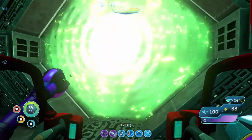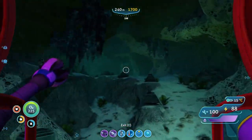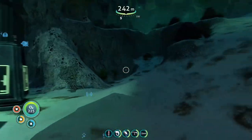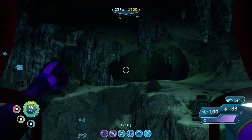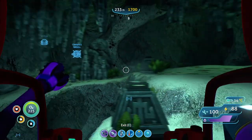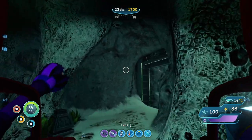I go in the prawn suit while going through these portals because I don't know what could be on the other side. The portal can open up and I could be in a death sentence. Just five reapers are just like, what are you doing? What are you doing, my friend? Huh? Where are we? Wait, are we right next to the base? No.